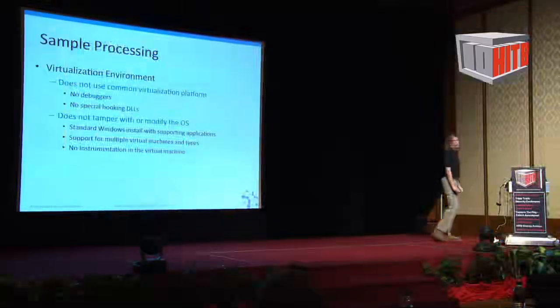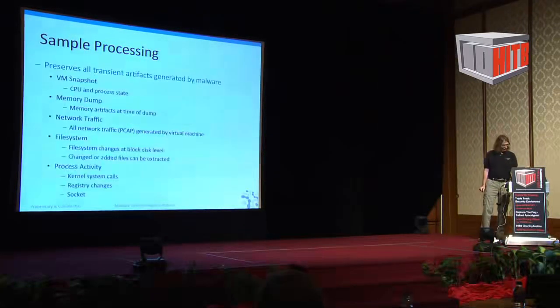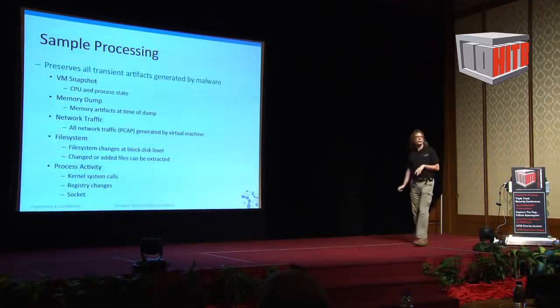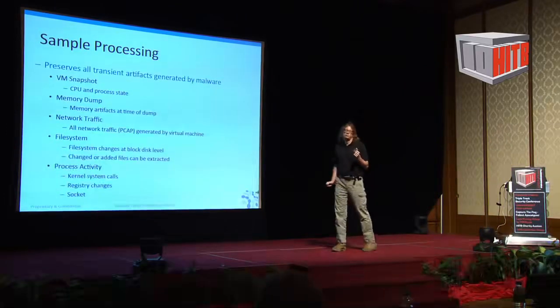And our kernel debugger in the future will support more than Windows. We have in-house an adaptation of our technology to do Android, Linux, and Solaris.